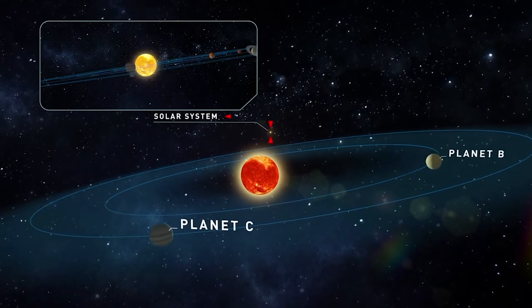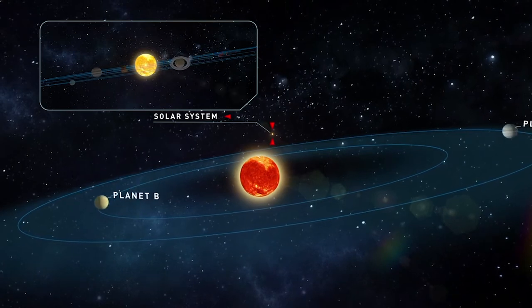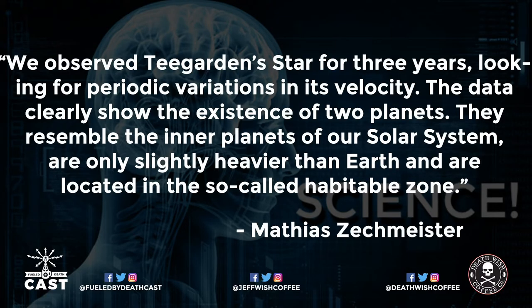Göttingen University astronomer Matthias Zechmeister said, "We observed Teegarden's Star for 3 years, looking for periodic variations in its velocity. The data clearly shows the existence of two planets. They resemble the inner planets of our solar system, are only slightly heavier than Earth, and are located in the so-called habitable zone. Named Teegarden's Star b and c, respectively, the new planets have minimum masses of 1.05 and 1.1 Earth masses, respectively, and are among the lowest mass planets discovered so far. Both planets orbit inside the star's habitable zone.